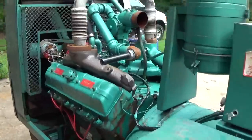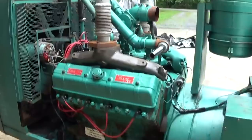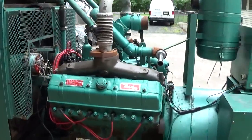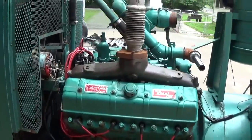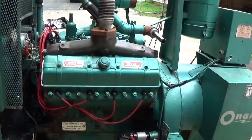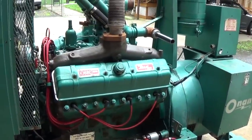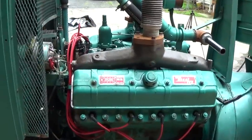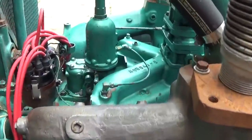I observed the unit run for about 20 seconds. And during that 20 seconds, I noticed that the engine speed was slowly increasing. And it kept increasing until the unit shut down on overspeed. I had to actually manually reset the overspeed switch because it's stuck closed. So I'm like, alright, well, must have governor problems then.